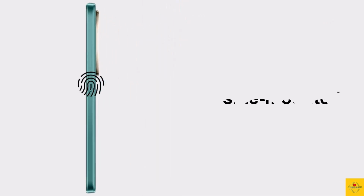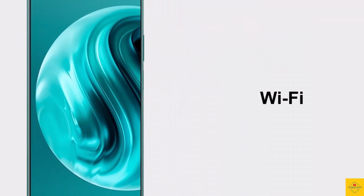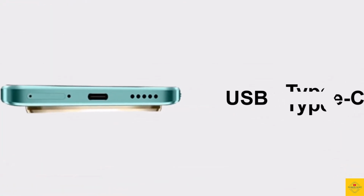Additionally, the smartphone also features a side-mounted fingerprint sensor for biometric authentication, with Face Unlock. The connectivity options on the phone include dual SIM 4G, dual-band Wi-Fi, Bluetooth 5.0, GPS, Type-C headphone jack, USB Type-C charging port, and NFC.